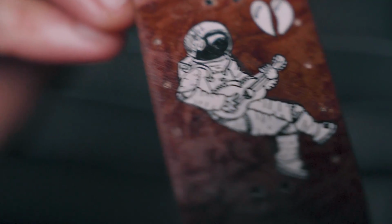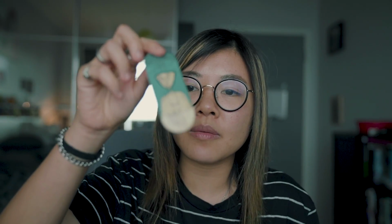They're really nice, and Helena's really talented. She hand paints all of these boards. Like, I don't understand how she gets so much detail in. Alright, next board I have is this high FB board.